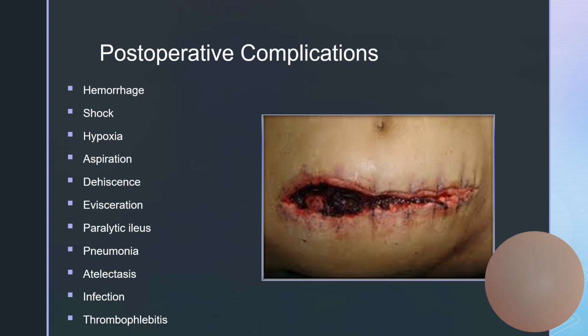Wound dehiscence is going to be a separation of the wound edges without protrusion of the organs, and that's what you see in the picture in your slide. It's likely to occur within 7 to 10 days post-operatively if it's going to. Risks for dehiscence include poor nutrition, chronic disease, older adult, increased abdominal tension, obesity, and infection.